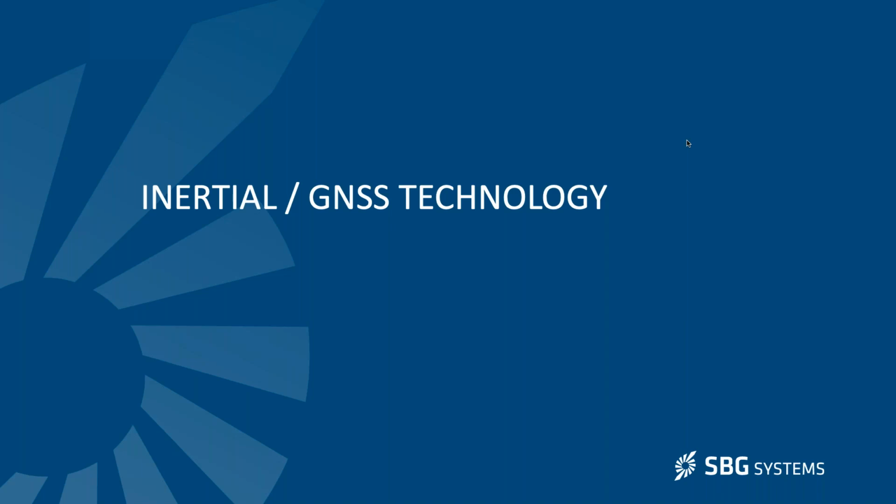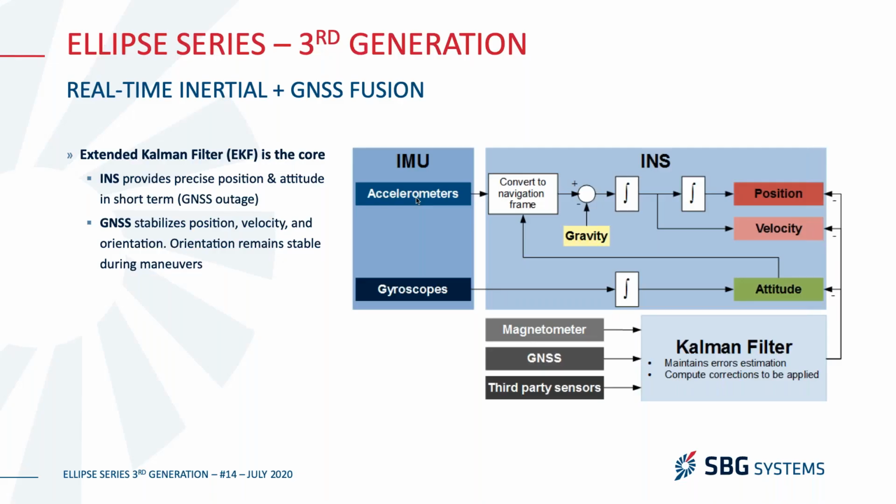The first aspect I wanted to cover is the traditional way of fusing the inertial sensor data with other aiding sensors. Typically, in order to provide position, velocity and attitude information, we use an IMU that consists of accelerometers and gyroscopes. We integrate these sensor data over time inside an INS box. The idea is that this INS will suffer from drift because of intrinsic sensor errors.